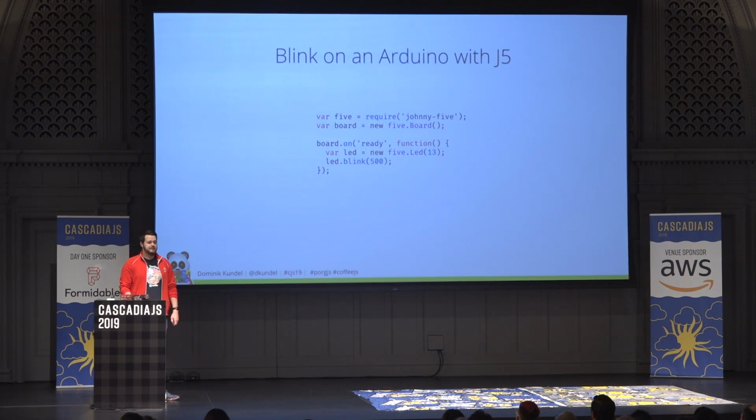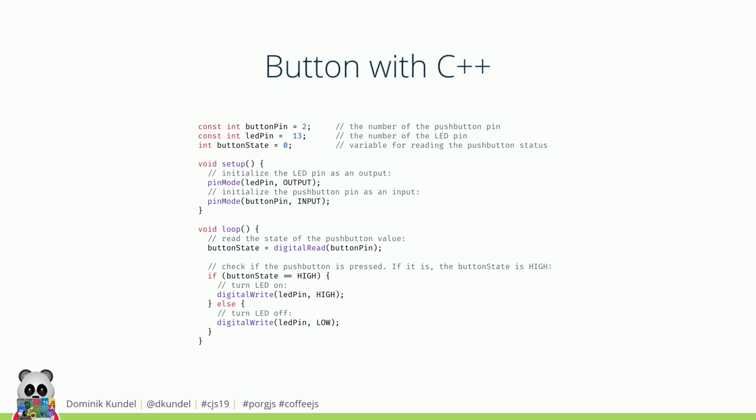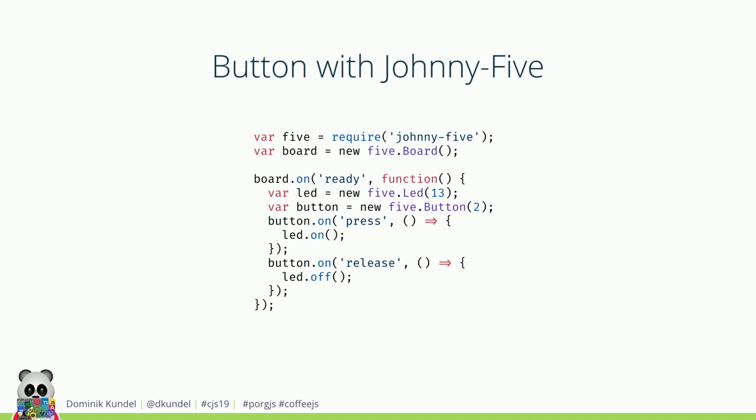But the real power comes with event-driven things, because JavaScript is inherently event-driven, and hardware is too. So instead of having to write a loop that checks if a button is being pressed and then turns on the LED and then checks if the button is still pressed and then turns it off, we can change that into event listeners. So we can create a button instance and then say we want to listen on press and then turn the LED on, and on release we want to turn the LED off. And so I don't know about you, but I think that's much more readable on what's actually happening.